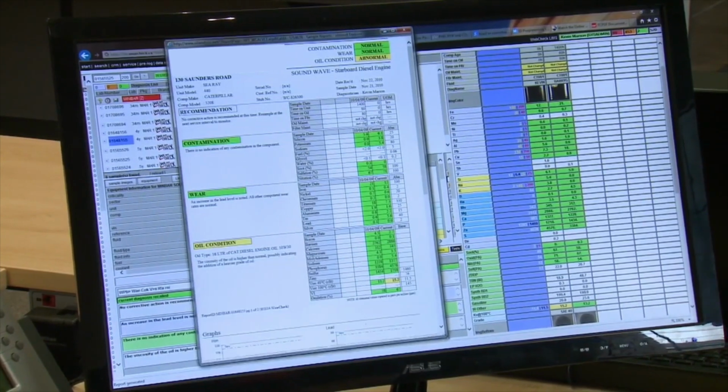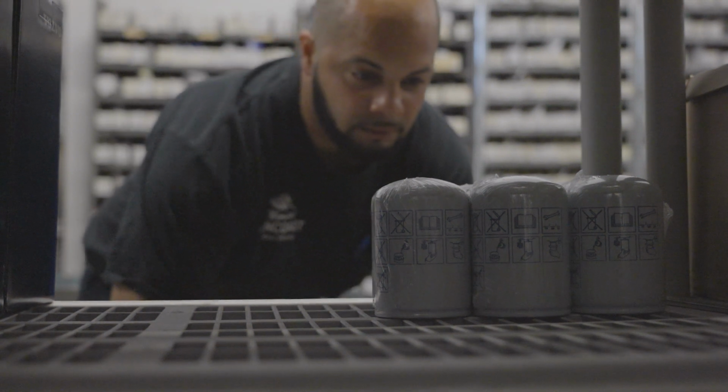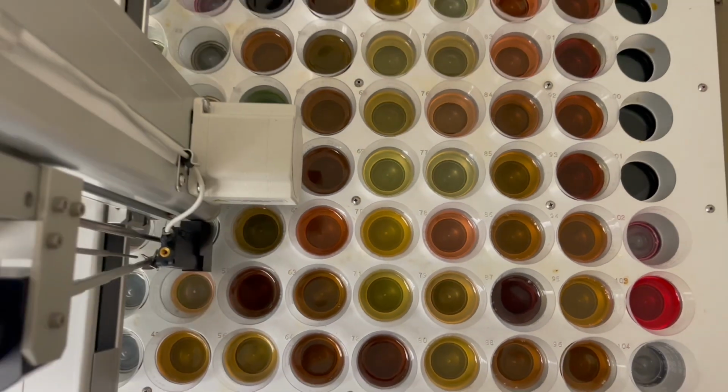If it's yellow, we always recommend you service it and then monitor it for I think it's 50 hours or half the normal service interval. And then you take another sample and see if it's still good, or if it still indicates a problem, then you would start diagnosing and making an assessment of what you think is going on with it.